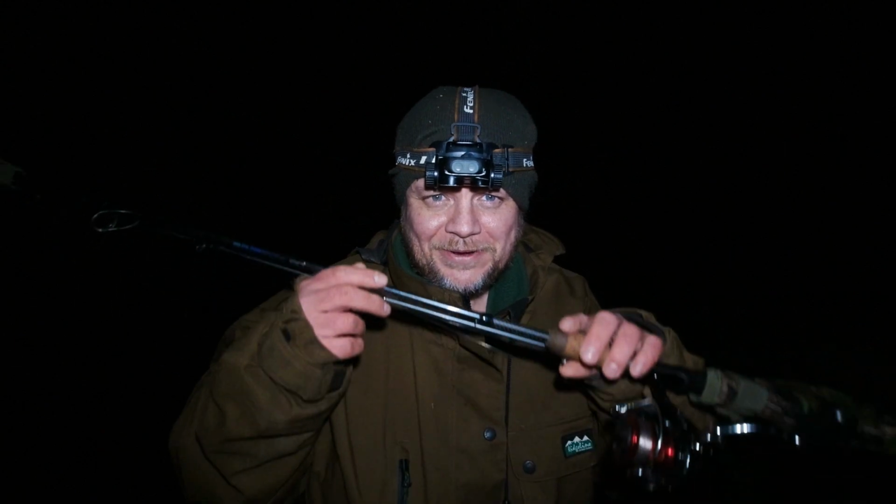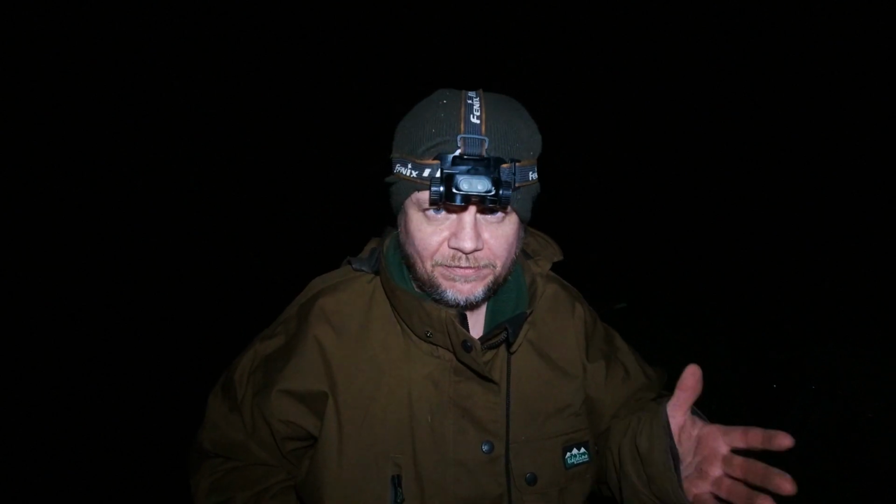Well, all packed up now. It's been a tricky trip. I've got to say, it has been not easy. I knew when I was coming out that this waterway, when it is up, can drop very fast. You could call it a spate river, it rises fast, it drops very quick. Whilst I've been fishing, it's dropped around about 5 inches, maybe 5.5 inches since I've started the trip.